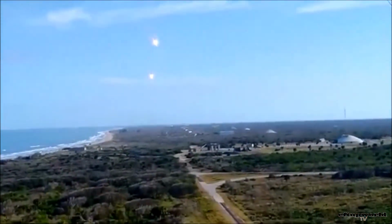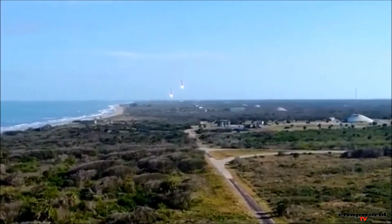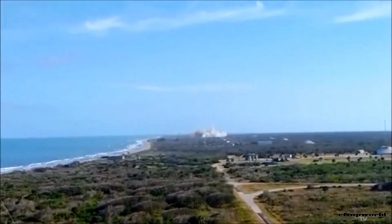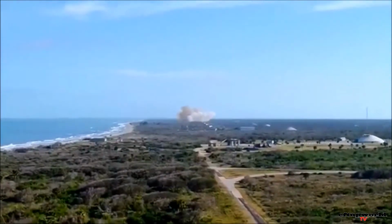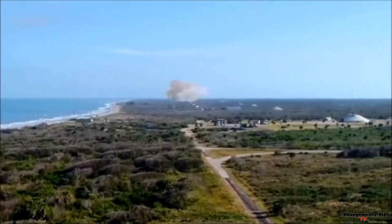Yeah, there they are. Coming in like meteors, real fast. They're gonna do a final burn here in just a moment. There's final burn 1 and 2. 2 candles coming down. Double sonic booms. Beautiful landing. And I see 2 standing. Perfect.